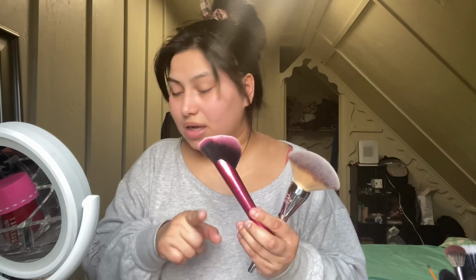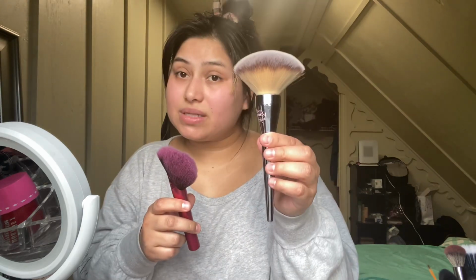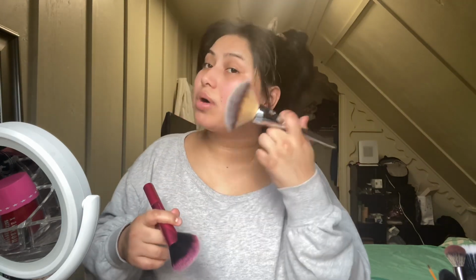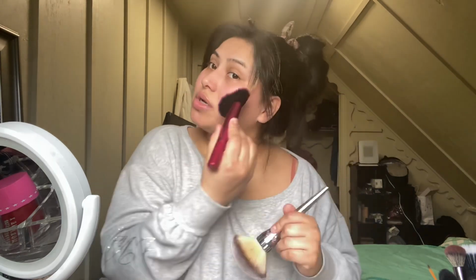And then your bronzer slash blush. Get a brush like this, not as big as this. You can try to apply the bronzer with a really big one, but look how big this is. That's huge. So not too big, but you want to get the bronzer kind of everywhere. And then you can also use it for blush, so a little bit of blush.